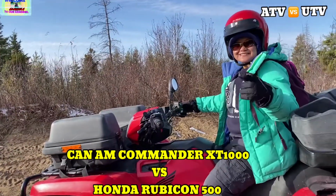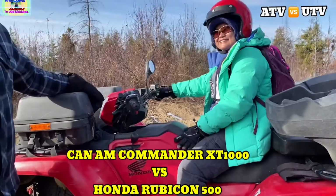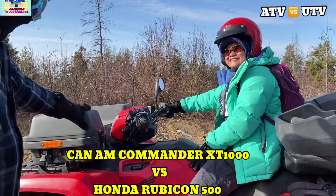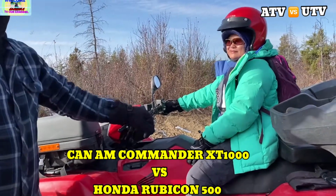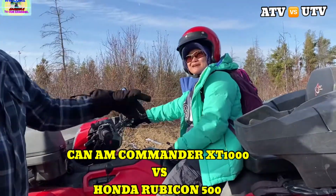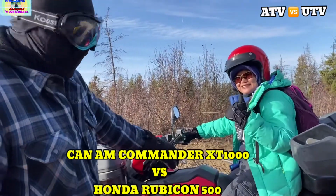Hey, this is a Honda, the 2018 Rubicon 500. It comes with independent suspension and power steering. And this is the first time being in Bruderheim. Her first time, yeah. So far, she's doing good. I'm enjoying it.